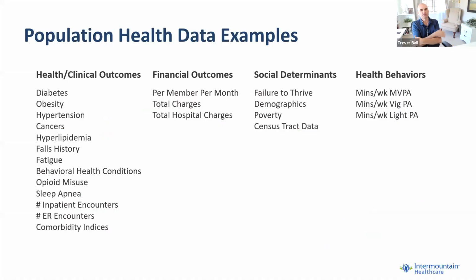And here's a slide. There are some example domains of population health that are the predominant domains or relationships of variables we might want to look at with physical activity measured by a PAVS. There are health clinical outcomes, a myriad of those, of course. There are financial outcomes, social determinants, and of course our drivers are independent variables of health behaviors from the PAVS.